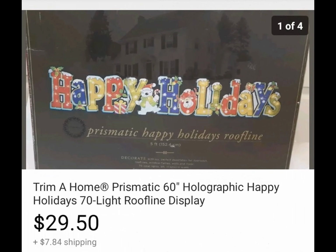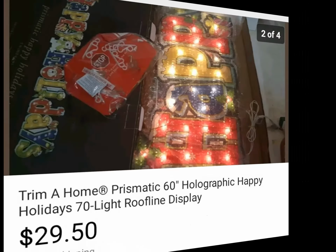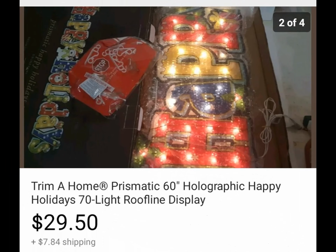Next item is a Happy Holidays light kit. Goes on top of your roof, people. And you can see here in the next photo, I did plug it in to show people that it worked. It's very important that you show people that stuff works. It makes them buy it. And I sold this Christmas item in September for $29.50 plus shipping on top. Bought it at a yard sale for $4.